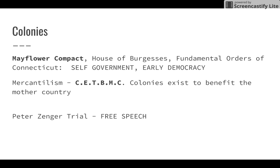Moving on, we talk about some developments in the colonies. Some of the frequent questions that are asked have to do with the early government. Okay. The Mayflower Compact, the House of Burgesses, and the Fundamental Orders of Connecticut are the ones that appear. If you see these three things, they are usually grouped together in a multiple choice question. They have something to do with self-government and early democracy. These things come to be as the result of England's what we call salutary neglect of the colonies. In other words, England was leaving the colonies alone, and because they were leaving the colonies alone, they grew up on their own and made their own way through life. And as they're coming up, they create their own ways of doing government and doing business.